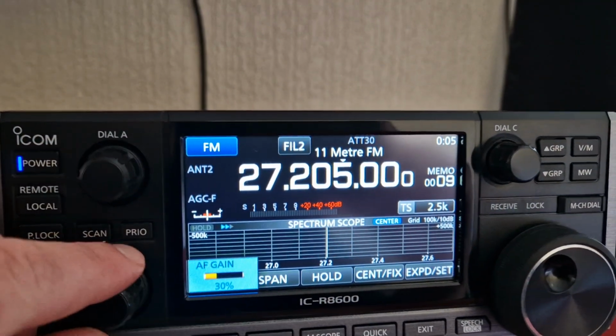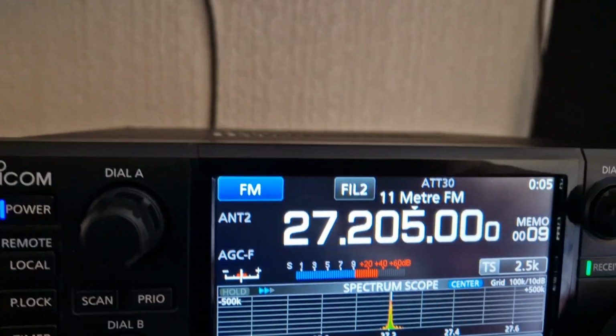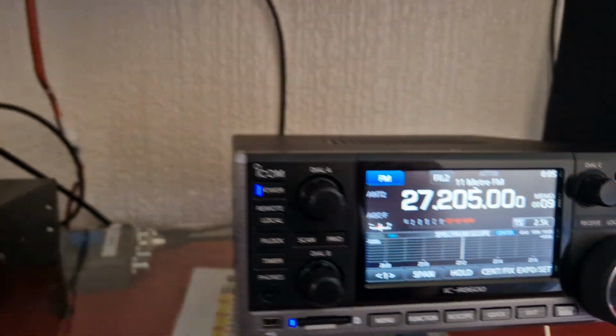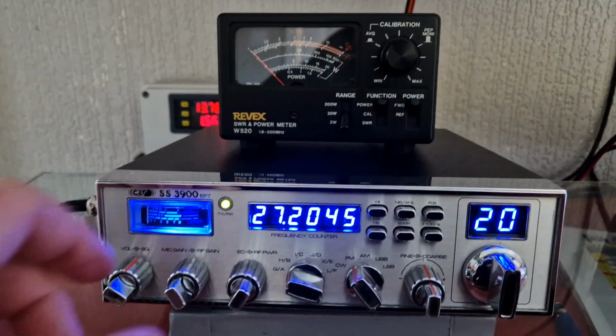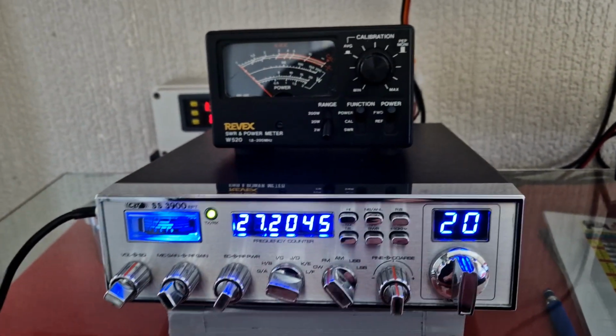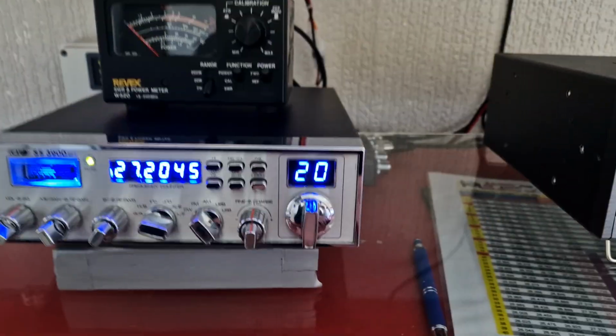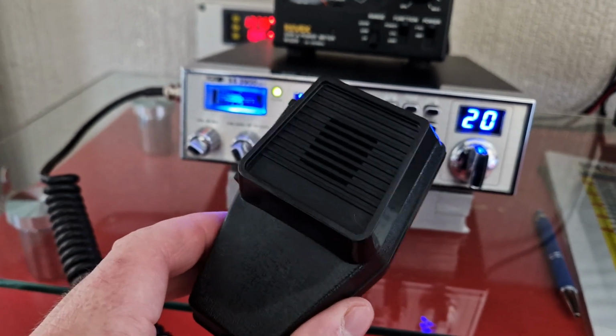1, 2, check. Just have a listen to that. Audio check. 1, 2, 1, 2. Check. I've actually got my face against the microphone, because on FM it is a little bit like all these. You do need to put your face right against the microphone. This is just a standard microphone. Actually, a really nice microphone.